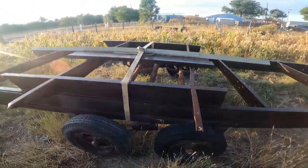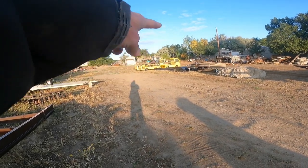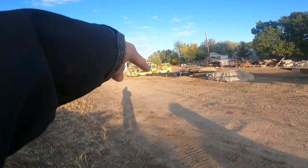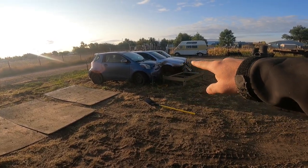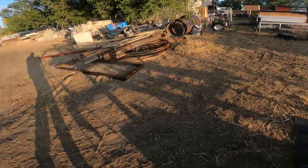Just a mobile home trailer. It's over on that corner of the property right over there, other side of the Cushman's, other side of the greenhouse. It was like right there. We tore it all down and saved the trailer. So this is going to move down there by that van. Let's get to it.